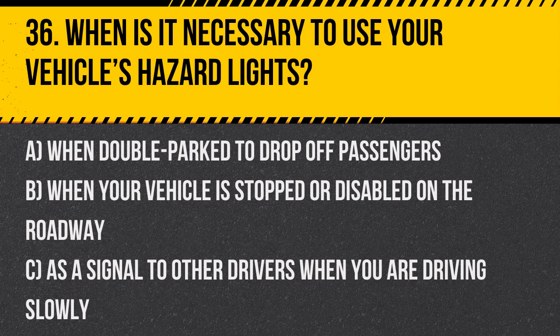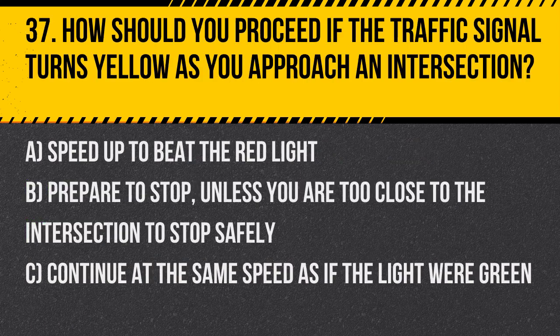A. When double parked to drop off passengers. B. When your vehicle is stopped or disabled on the roadway. C. As a signal to other drivers when you are driving slowly. Answer B. When your vehicle is stopped or disabled on the roadway. Hazard lights should be used to warn other drivers that your vehicle is not moving normally and may be an obstacle. Question 37. How should you proceed if the traffic signal turns yellow as you approach an intersection?